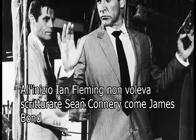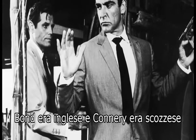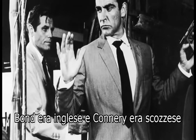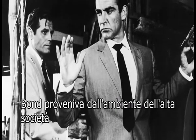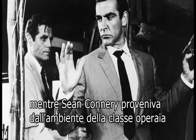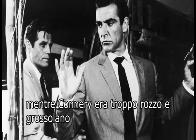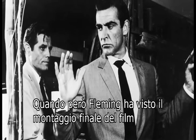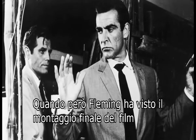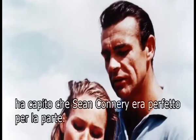Initially, Ian Fleming didn't want to cast Sean Connery as James Bond. See, Bond was English and Connery was Scottish. Bond was from an upper-class background and Sean Connery came from a real working-class background. Bond was refined and educated and Connery was way too rugged. Once Fleming saw the final cut of the movie, he realized that Sean Connery was the perfect fit for this casting.